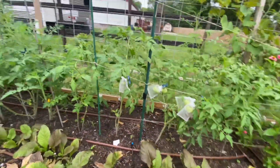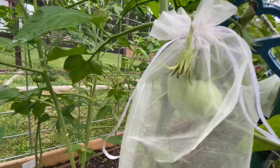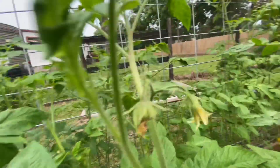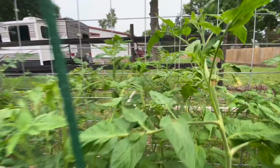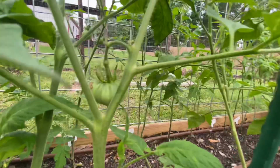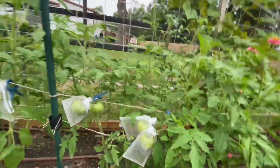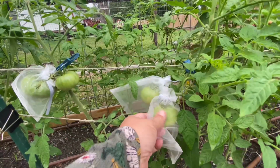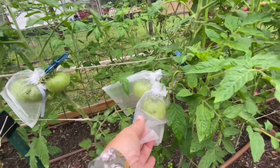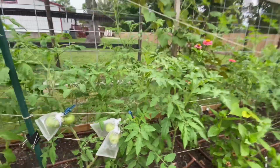Also I wanted to show you, I have a Brandywine tomato, really excited. Oh, looks like I have another Brandywine coming in right there. This might be a Brandywine as well. Excited. Yeah, these ones are getting big. These ones still have stink bugs on them. I keep seeing the stink bugs around this particular bag. I don't know why they like that one.